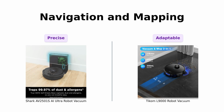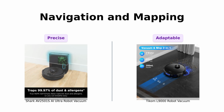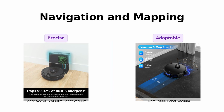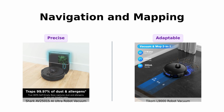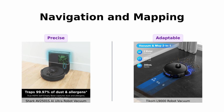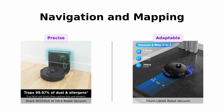Navigation and mapping. It's like the GPS for vacuums. Shark's got 360 degrees LiDAR vision and matrix clean navigation, ensuring no spots are missed. It's like having a robot butler with OCD. Tikom also has 360 degrees LiDAR navigation and can save up to 5 maps, perfect for those with multi-story mansions. And no, saving maps won't save you from getting lost in your own home.